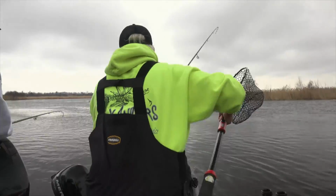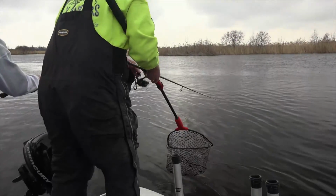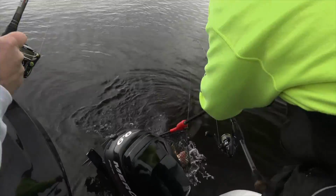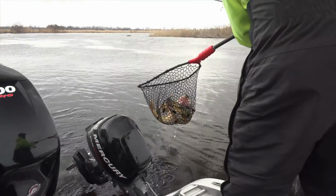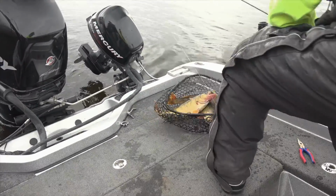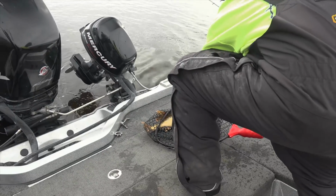Here, bud. Mine's not a huge one. Oh, these are like cookie cutters right here, both the same. I'm coming. Oh, well, that was beautiful. They swam into the net. That was awesome. Oh my God.